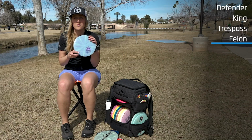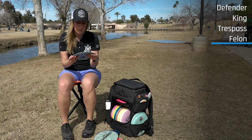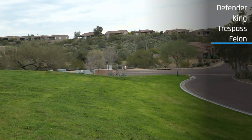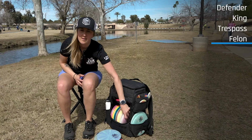I love this for flex shots, especially like force over anti-flex shots. This is my go-to. Super reliable, super pretty, and this is a 173 gram. I love this disc. Next up are my Explorers.